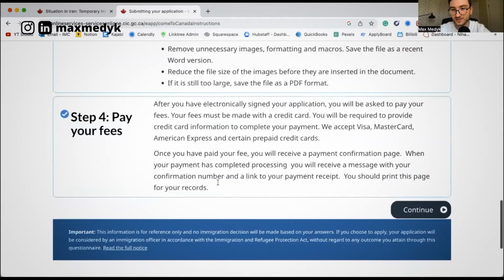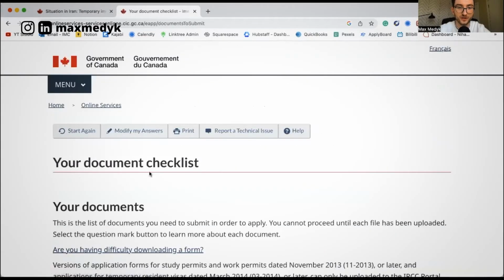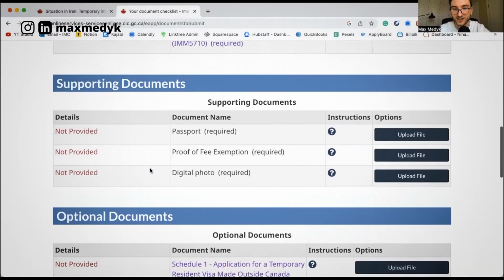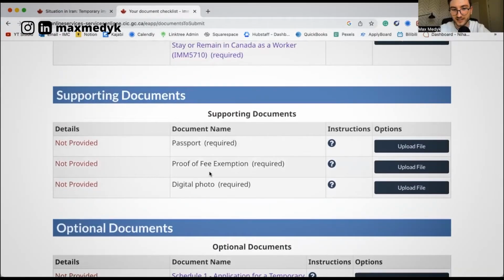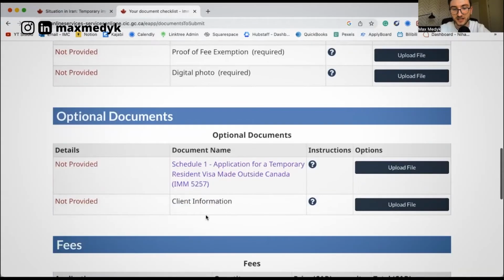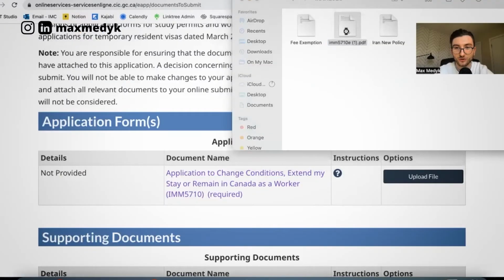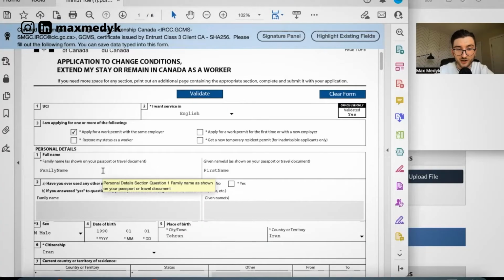And now the most interesting part, the most important one, the document checklist. This is where you'll be uploading your documents such as passport, proof of fee exemption, digital photo, client information, and then the form IMM 5710. Let's walk you through what needs to be filled out and the most important details. You can simply check what I have on this screen, but it's very straightforward.